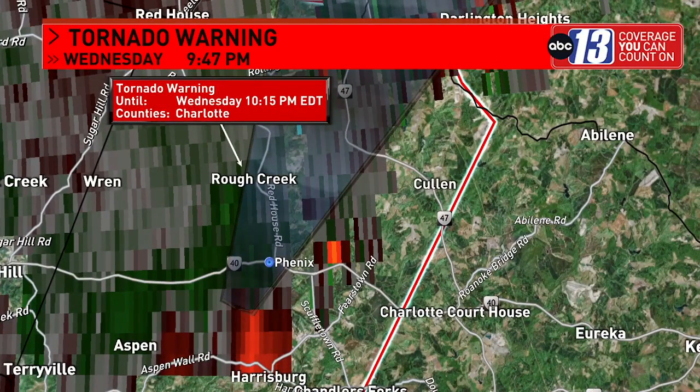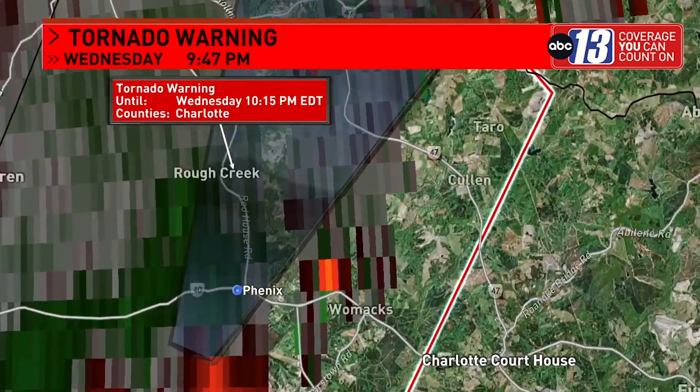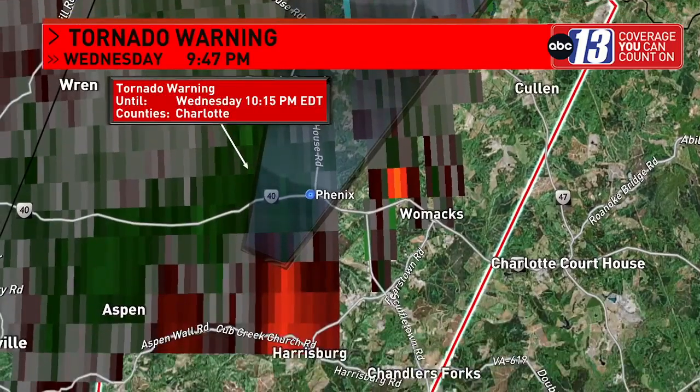This is not the greatest signature that we've ever seen. However, it is a signature that is concerning enough for the Weather Service to continue, or not continue. They technically dropped it, but then they reissued that tornado warning. Again, tornado warning going until 10:15 for Charlotte County. This does include places like Phoenix, and that would be the next town up in line.